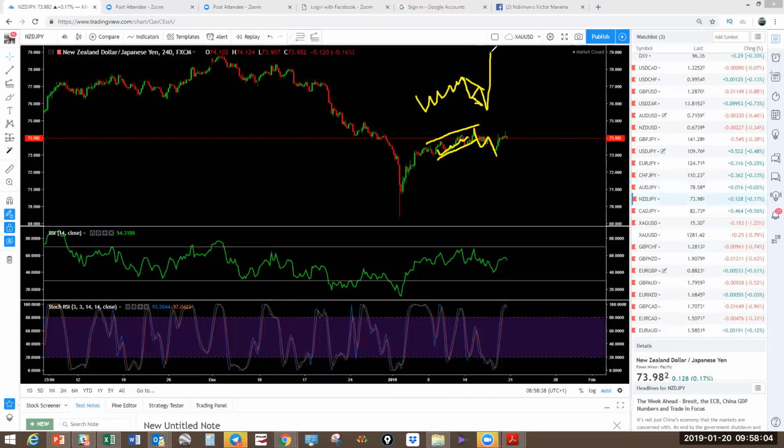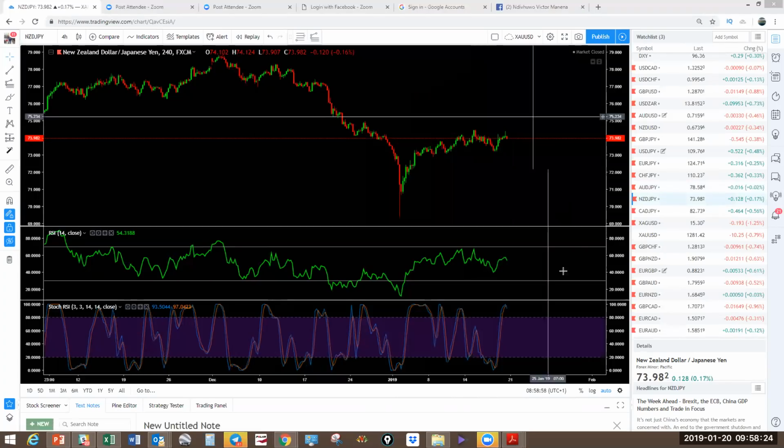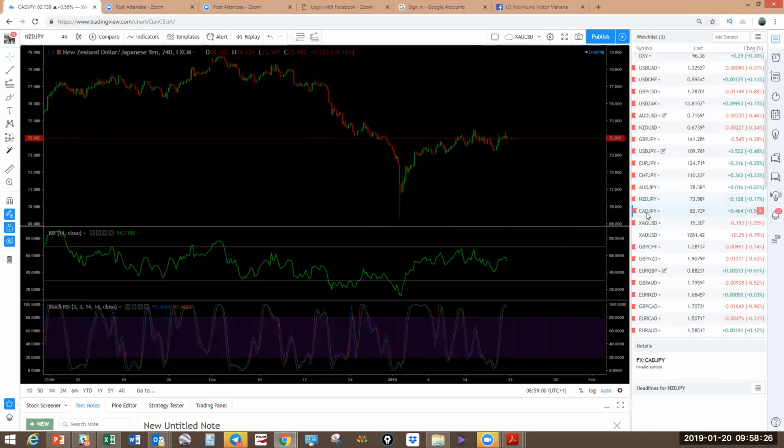So now the New Zealand has already got that structure. It is now correcting. You'll expect it to push at least take this top here. If it breaks it, then we're gonna go with this move. Otherwise, it can take it, reverse first before it goes. This will still be a corrective structure. The only difference is that it's gonna be a regular flat. Right. So that's New Zealand CAD.